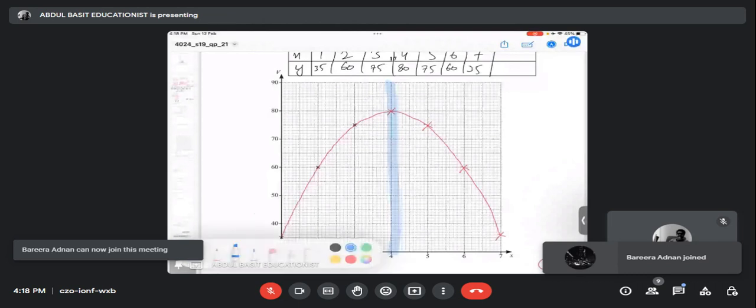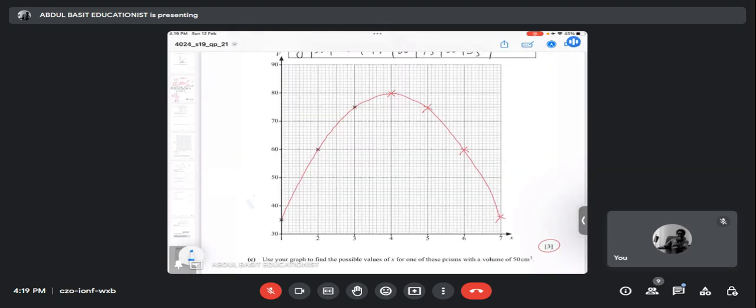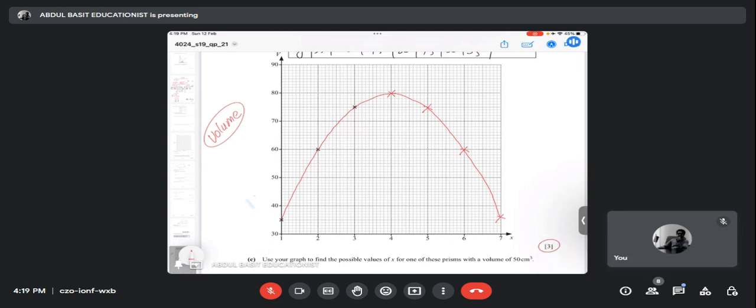Okay, so now it's time to just look at them. They say use your graph to find the possible values of x when the prism has a volume of 50. In the question, this area was volume. So they say the volume of 50 centimeters square.